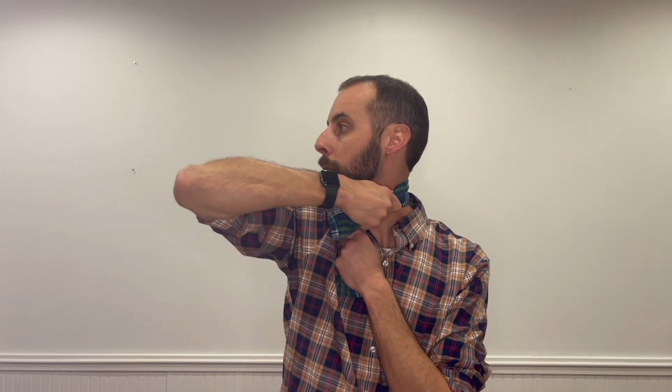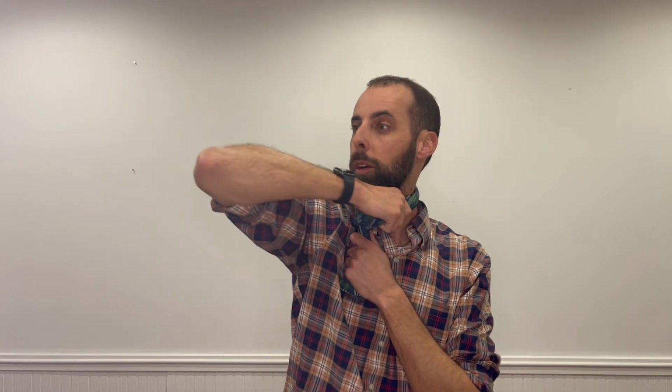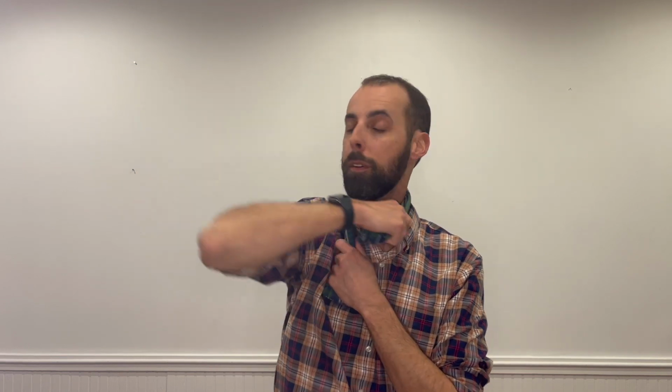Now you'll always remember the side you're turning to is the hand that'll go on top. If you do it the other way, you'll find out pretty quick. It just turns into a strangle move. So you'll know. If it doesn't feel good, if it feels like you're choking yourself, switch your hands. And the key is to pull that elbow up, not straight across, elbow up as you go.